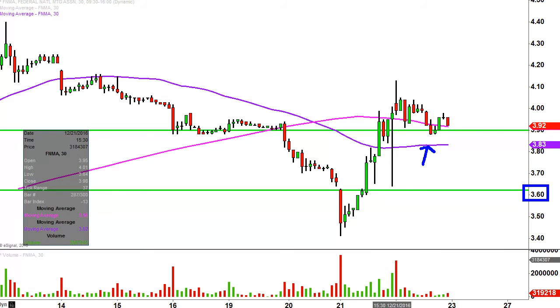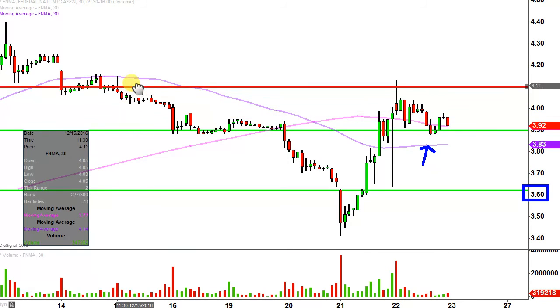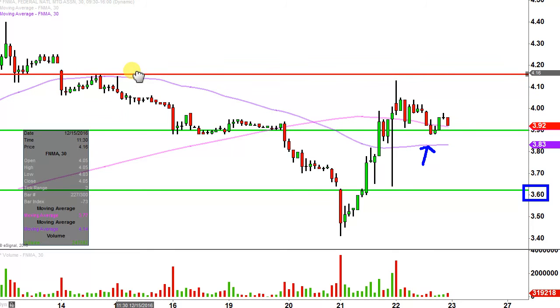What about levels of resistance? As far as resistance, I'm not sure if that's where the price hit today or not. Somewhat close, but right up there at 415, going to be that initial key level. Like I said, got somewhat close this morning, but didn't quite hit it. But if you look back here through the history of the chart, you can see this area here has a history of knocking down the price.